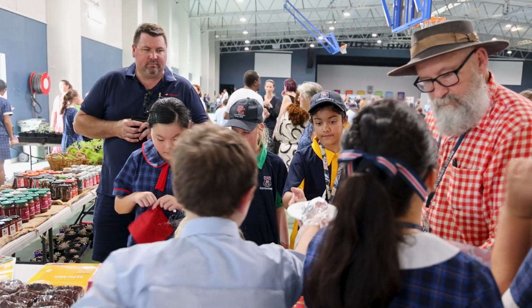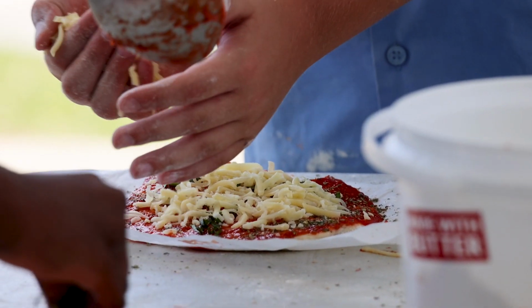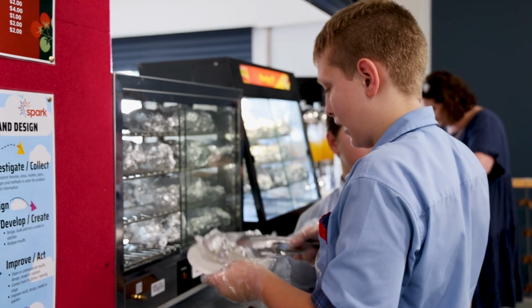We learned lots of things about different types of plants and how to make banana breads and pizzas from Mr. Mason. And when we've made them, it's been lots of fun.